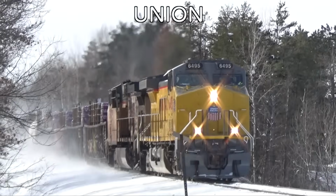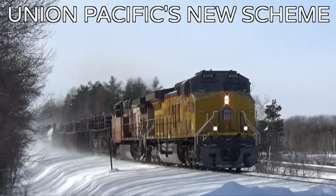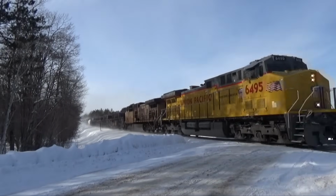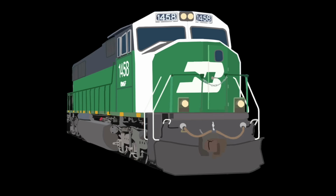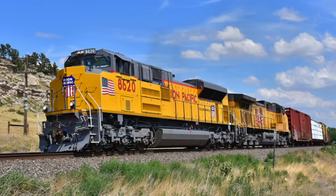This one is probably a little bit of a hot take as well. Union Pacific's new scheme. I've gone back and forth on whether or not I like this scheme, and after quite a bit of time, I've finally made up my mind that it actually really sucks. Contrary to most people, I actually was a big fan of the first iteration because unlike the current one, you can actually see the shield.